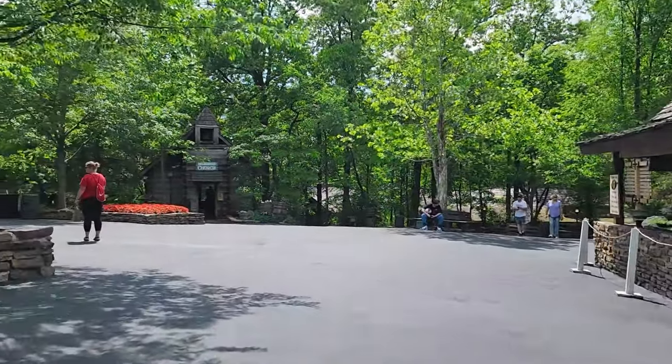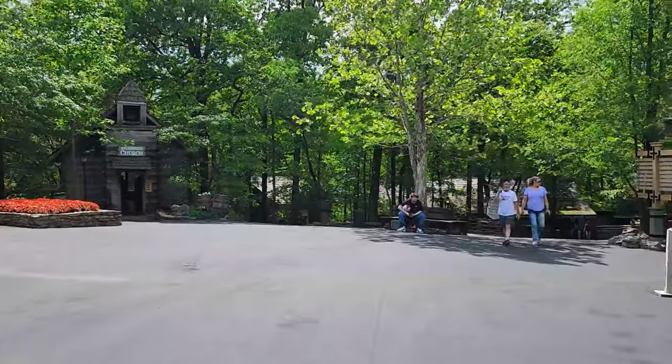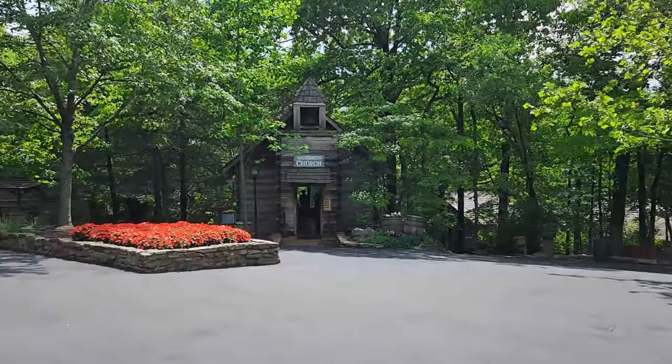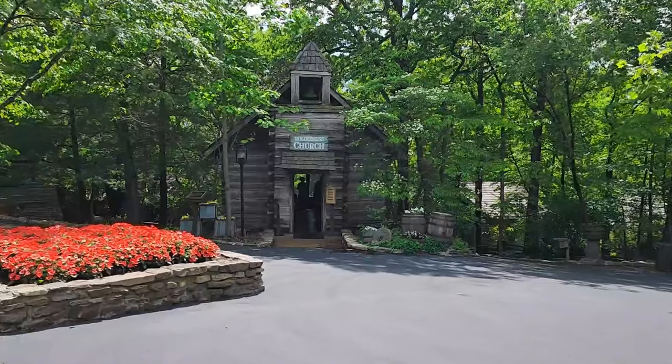Well, we had a big rainstorm, and now the sun is out. Here's a cute little wilderness church. They do a hymn sing-along every so often.